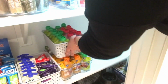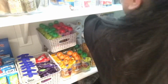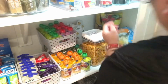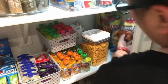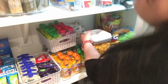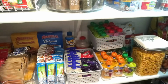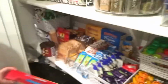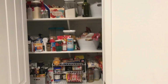And then I have two full bins worth of applesauce pouches because that's Lily's favorite snack. I buy a lot of those, especially if they end up being on sale. And I had just gone grocery shopping maybe an hour before I started filming this, and the apple pouches were on sale at the store that I was at. So I bought more and I ended up needing an extra bin for all those pouches.